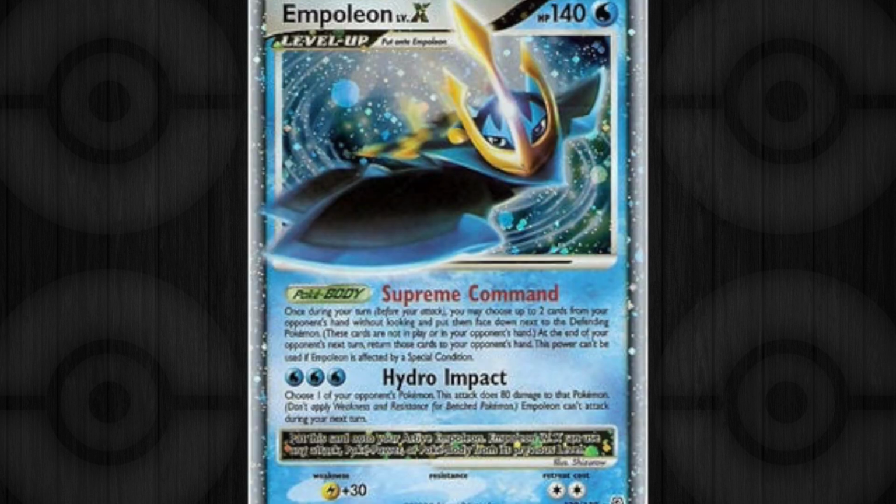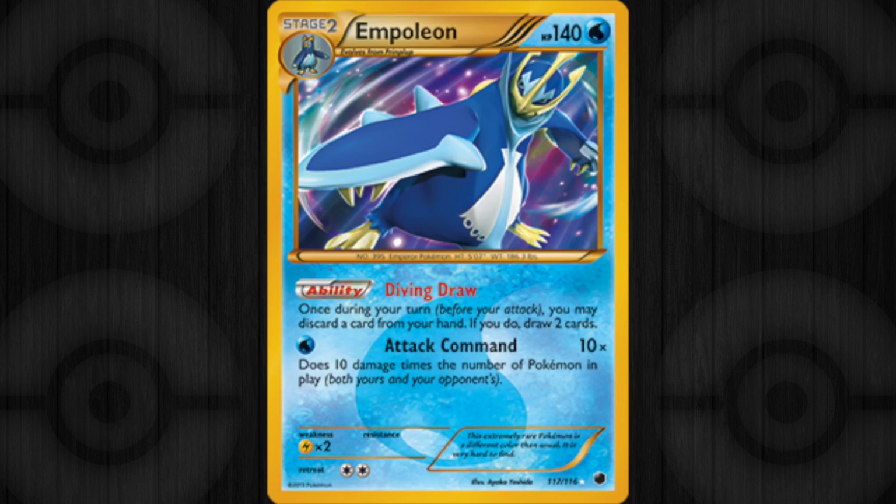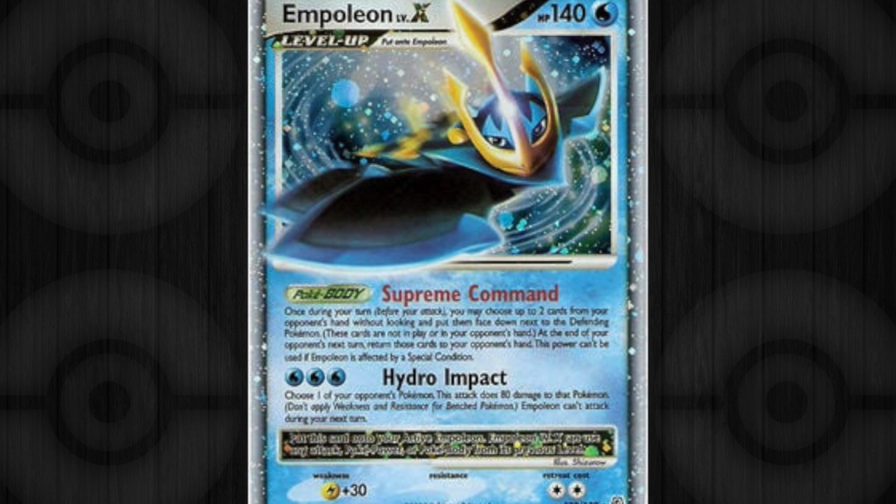This Empoleon looks incredible. It was either going to be this or the Diving Draw one, but the Diving Draw one was more personal to me and a deck that I love to play. This one is entirely for the art. I never played the card, I don't have a copy of it, I just think it looks gorgeous. Again, the Level X design is so clean, nice close-up, nice interesting image. And this one looks like it's jumping right out of the card, which is perfect for the Penguin Pokemon.